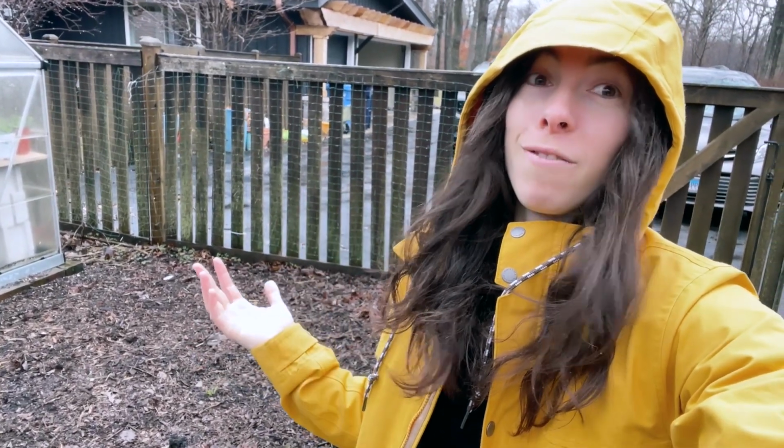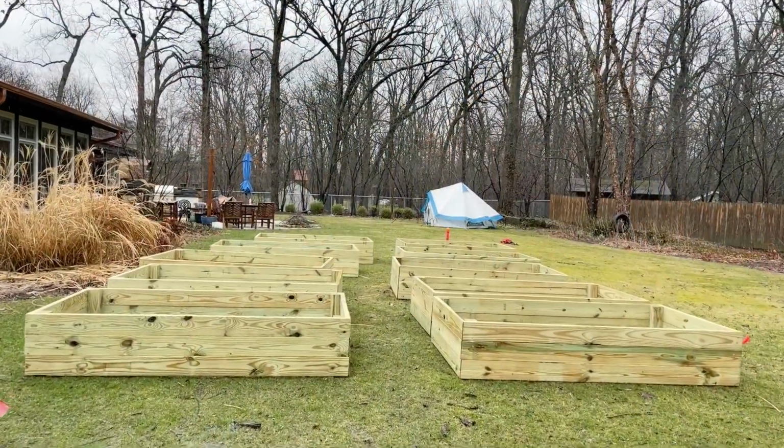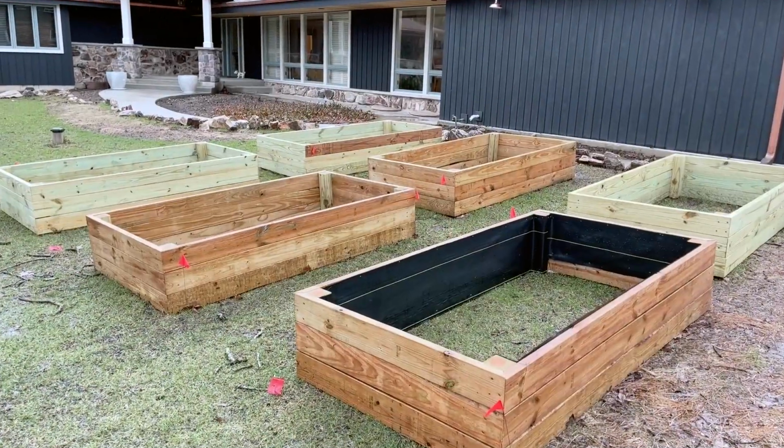So for all of my raised beds, which will have 10 in the back here and 6 in the front, it would be too expensive for me to fill them all up with that. But I did want to at least use it in one of my beds. So I'll buy the other compost in bulk. It's just more economical. But either way, I am thrilled about this. And potentially I will buy some more and use it in pots.